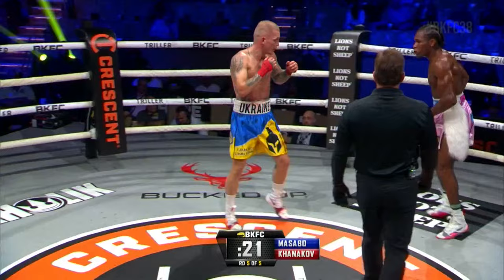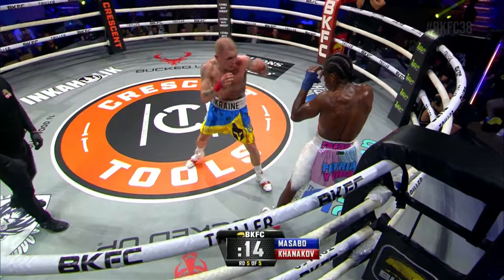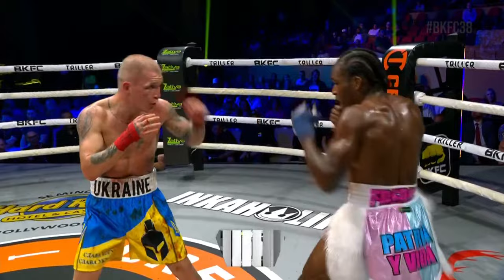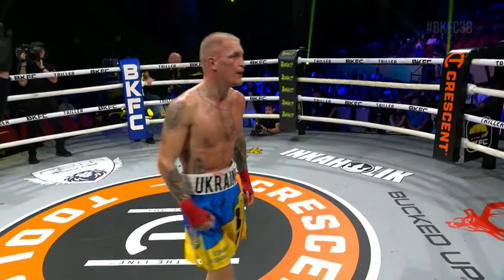Twenty seconds remaining in this fight. Masabo continuing to stay defensive, continuing to stay on the outside. Just heard the 10-second clack. Stretch drive now, flurry from Bovar Onikov. The volume is there for Onikov, the accuracy, the pressure, and that's the end of the fight.